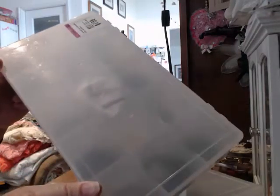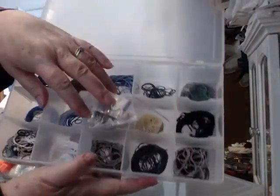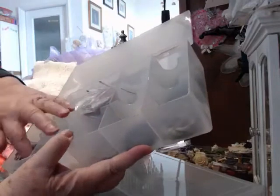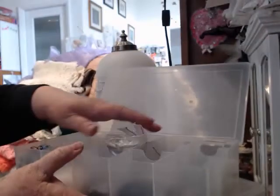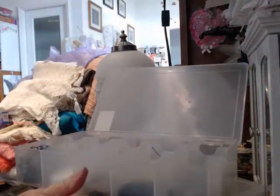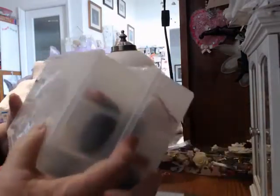And there was two of these boxes that you buy. They're both full of embroidery threads. They just didn't put them on spools. They just left them like that. So I am getting quite a collection of embroidery threads. I really wanted the boxes. Oh, and then there was some seed beads in the center of this one as well. So there's those, and I will probably use these boxes for something else.